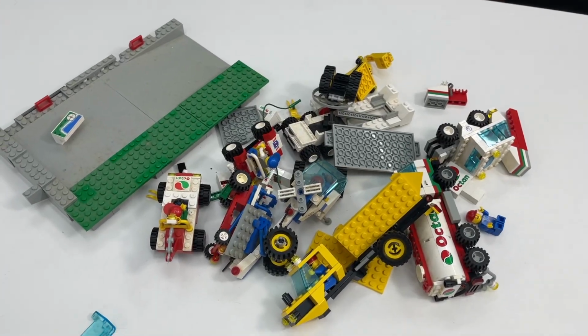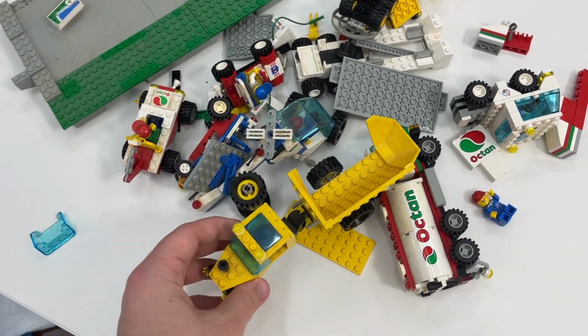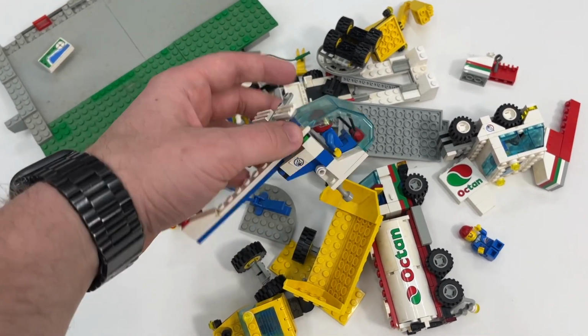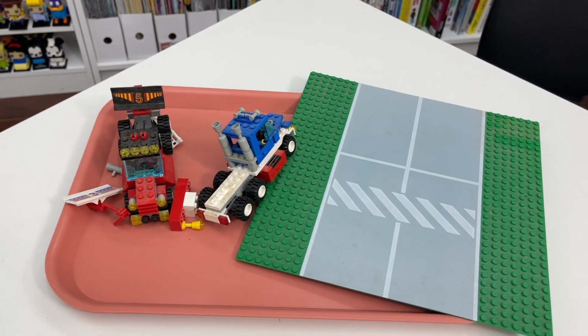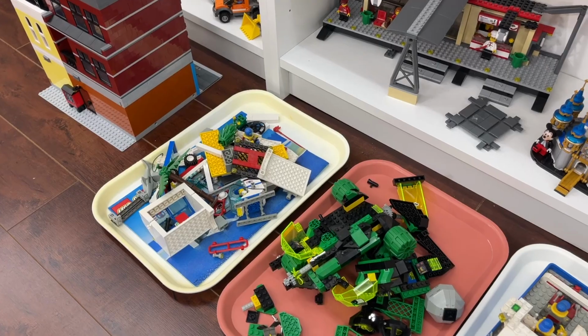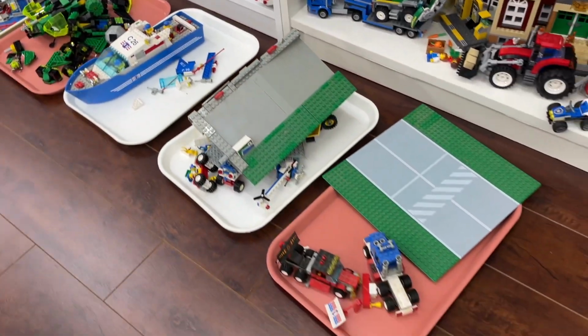Here are all the parts that came along with the Octan sets, and you guys didn't really see earlier, but in the bag here, it looked like there were a few extra and different Lego sets in there as well, which is pretty cool. And finally, here are all the parts from that LEGO Systems Racer set. I've sure got my work cut out for me disassembling all of these sets and getting all of the parts washed.